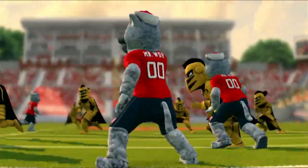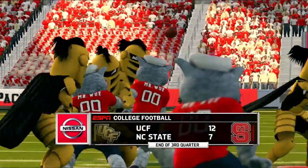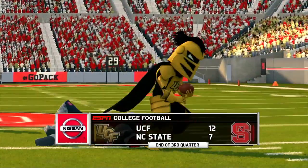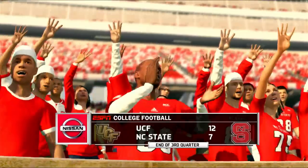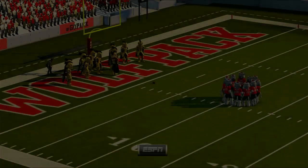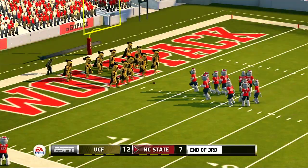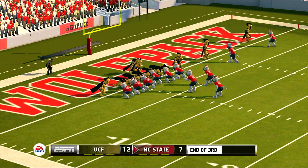A great game so far, and it looks like it'll be decided in the 4th. The Knights lead is 5. Back in this very pivotal 4th quarter. Got to be careful of a pass play with this defense.